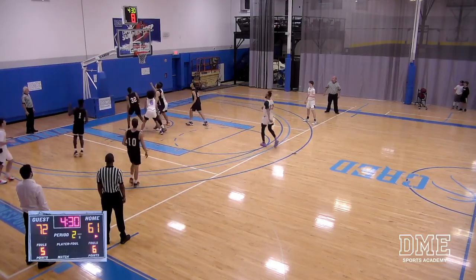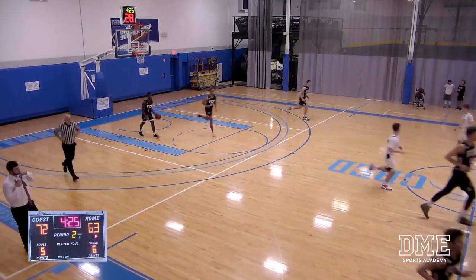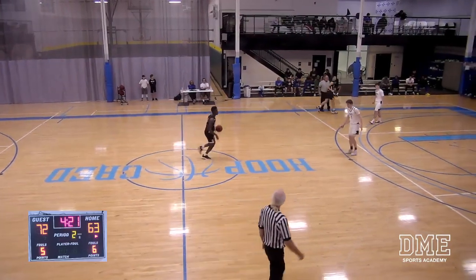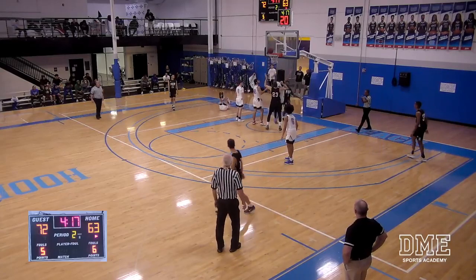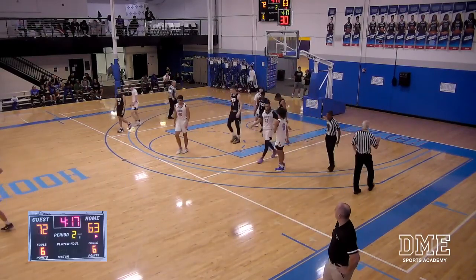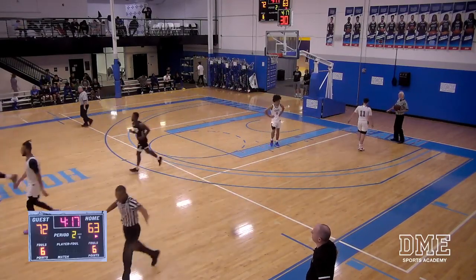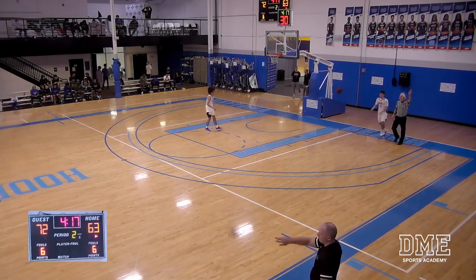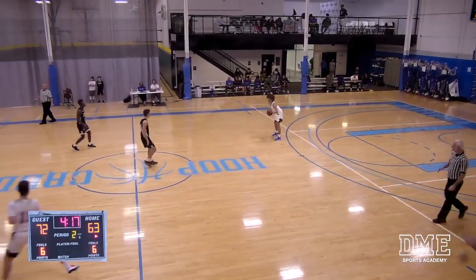Jalen drives to the lane, gets a tough floater to go. I think for Coach Kevin's DME team, if they could pick it up on the defensive end and get points in transition, that's going to be key, because that's when they're best. Well, you got to get stops. Yeah, and we got to stop right here. Good job taking a charge there. As we're now only down 9, a little over 4 minutes remaining.